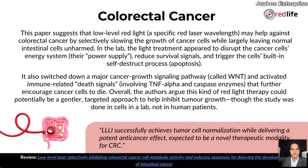Okay, colorectal cancer. This paper suggests that LLLT, low-level light therapy, or red light laser wavelengths, may help against colorectal cancer by selectively slowing the growth of cancer cells, while largely leaving normal intestinal cells unharmed. In the lab, the light treatment appeared to disrupt the cancer cells' energy system, their power supply, reduce survival signals, and trigger the cell's built-in self-destruct process, apoptosis.